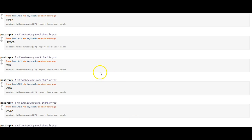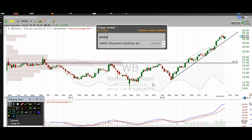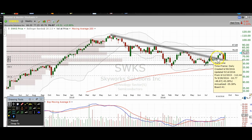All right, let's look at SWKS. All right, SWKS, well, let's keep it on the weekly time frame. And this is a very nice bottoming pattern that we have here. You can see we broke over the downtrend line, and this is a big downtrend line. This began in the beginning of 2015. You can see how many rejections we have at it. Right here, and then we broke over it, and then we came back down and retested it and bounced really nicely. I really like SWKS.